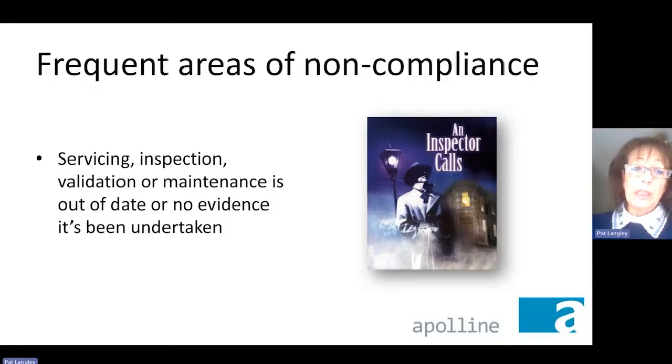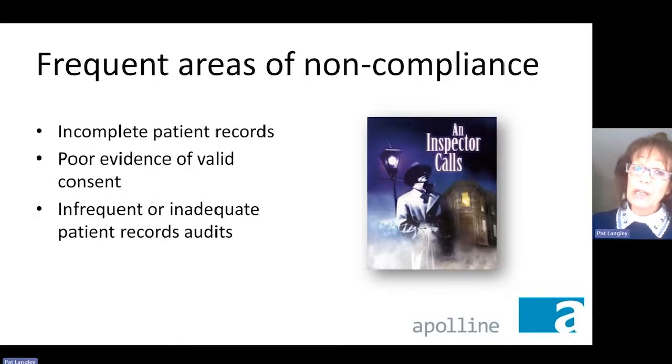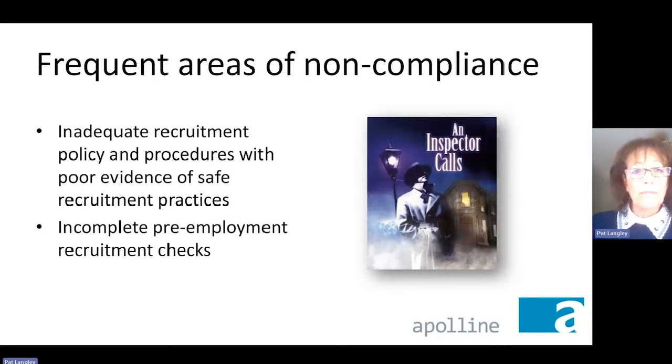Sometimes found, servicing, inspection, validation, or maintenance is out of date, or even more worrying, no evidence that it's been undertaken. And we have had experience of no servicing, inspection, validation, or maintenance for, I think the biggest length of time was 6 years. So as I said at the start, if you don't service and maintain your equipment, it is likely it will stop working. Patient records: incomplete patient records, poor evidence of valid consent, and actually probably poor understanding of valid consent. And then infrequent or inadequate patient records audits, we'll come on and look at that in a little while.